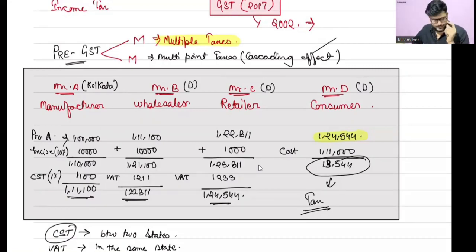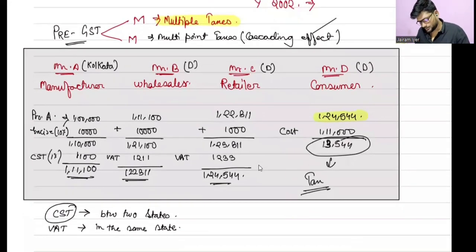Sorry, 15 taxes in all total. It has abolished 15 taxes, and it has subsumed all those taxes into one tax, which is GST, goods and service tax. Okay. So now see why actually this multiple point taxes or cascading effect occurs.